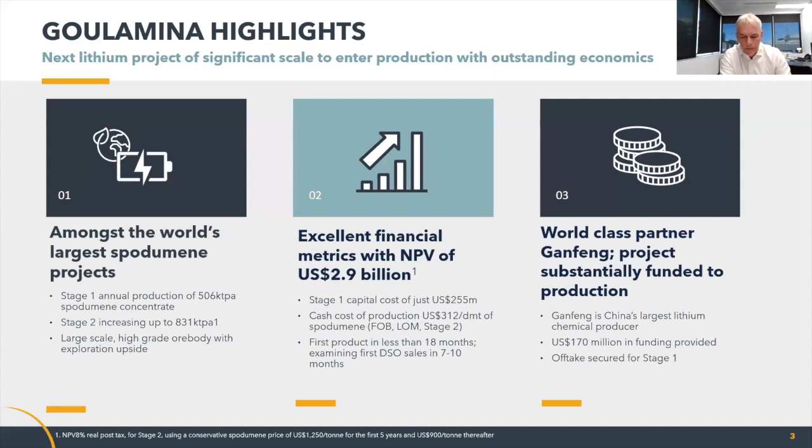The other important factor is that we have a world-class partner in Ganfeng, which is China's largest lithium chemical producer. The Ganfeng arrangement has provided the project with US $170 million in funding by equity and debt, details of which we can elaborate later. And through their arrangement, we've also secured offtake for stage 1.